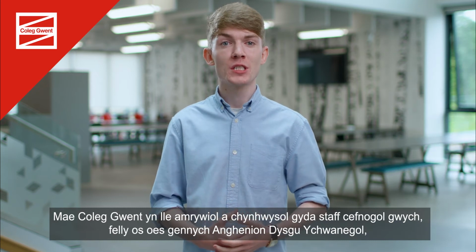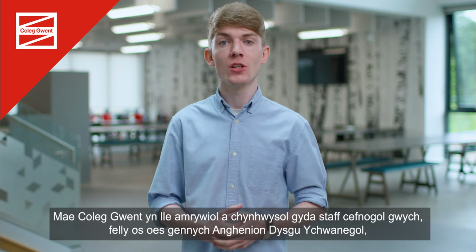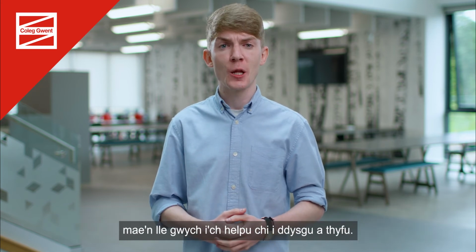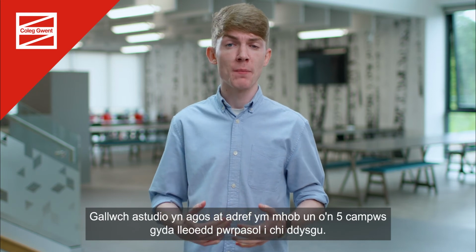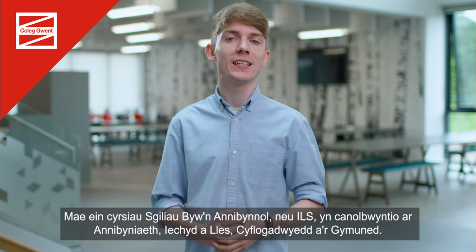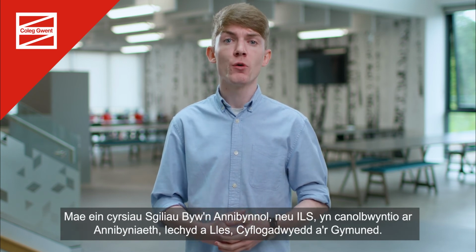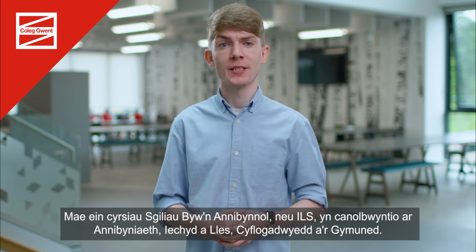Coleg Gwent is a diverse and inclusive place with wonderful supportive staff. So if you have additional learning needs, it's a fantastic place to help you learn and grow. You can study close to home at all 5 of our campuses with purpose-built spaces for you to learn. Our independent living skills, or ILS courses, focus around independence, health and well-being, employability and community.